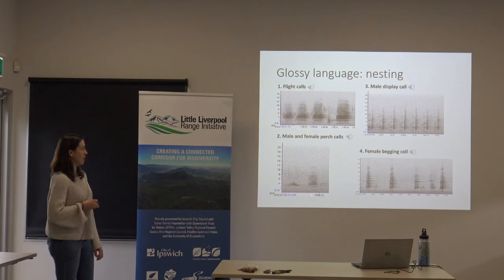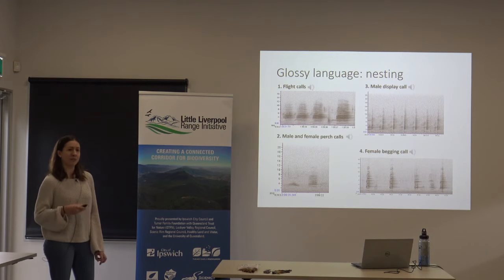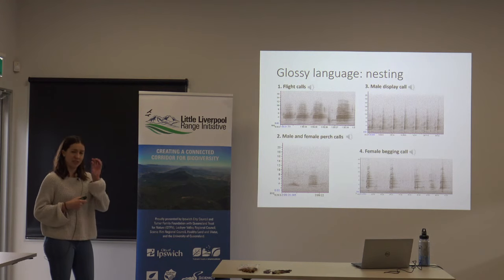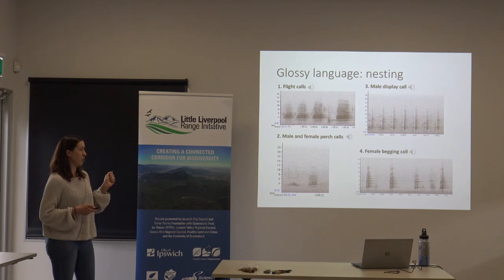The other sounds that we hear, just these perch calls, there's quite a lot of different perch calls, but they're all really, really soft. They also give these sounds when they're feeding. So sometimes you'll just hear these really, really faint sounds and you can know that they're there. It's probably going to be too soft for this, but see if you can hear them.